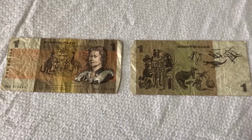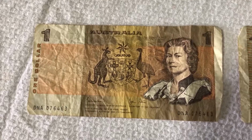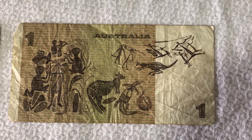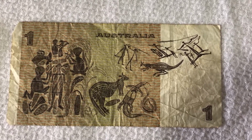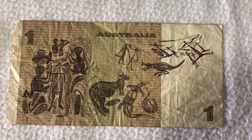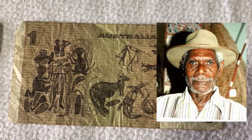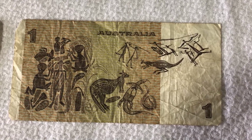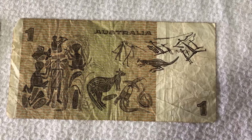And here we've got the $1 note. On one side we've got the Australian coat of arms and the Queen. And then on the other side of the $1 note, and I quite like this one, we've got some very nice Indigenous artwork. And this was done by an artist from the Northern Territory, David Malangi. And this artwork was actually originally used without his knowledge. It wasn't until about a year after these were first released that some people intervened to make sure that he got paid for the use of his work.